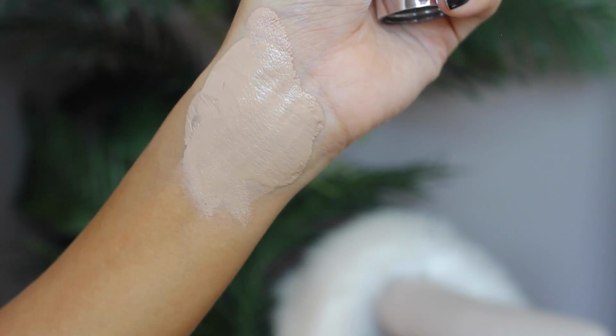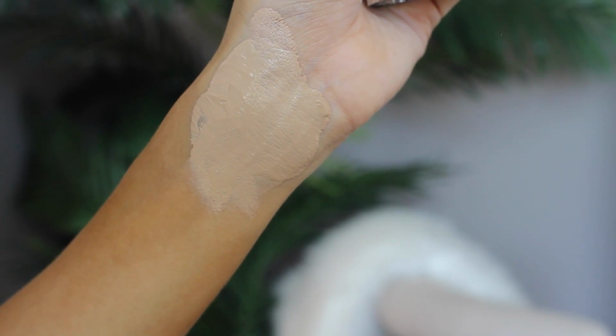I'm gonna start off the full coverage foundations with a unique one. This is the Clinique Perfecting 2-in-1 Concealer and Foundation. This has a formulation that's really unique because it actually matches to your own skin tone. The first time I applied this, I was like, oh my gosh, why is it oxidizing darker? But it has some sort of technology in it that really does match your skin tone perfectly. It's quite incredible.